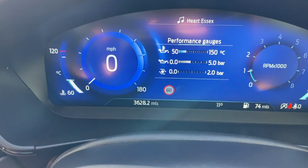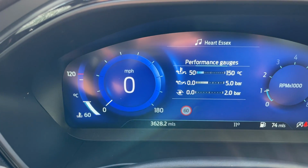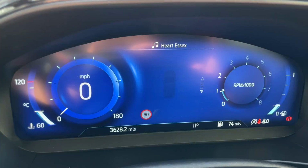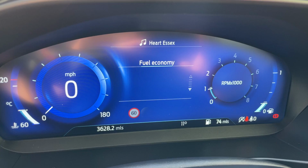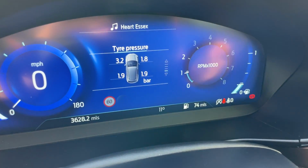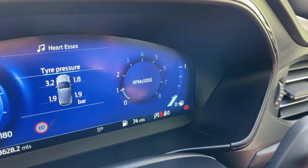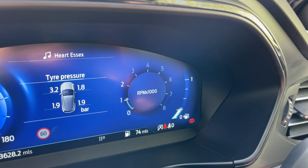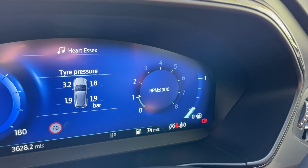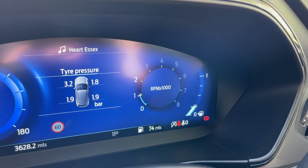Okay, so to begin the interior tour, the exact mileage is 3,628.2. The dashboard itself, we have a coolant temperature sensor furthest left, a digital speedo. We have all your performance gauges and a customizable menu in the middle there, so we can go through different fuel economies, etc. Ambient air temperature at the bottom there. We have a digital fuel gauge, and we have the bar graph for the fuel on the right hand side, with a tachometer or RPM gauge found on the right hand side. This counts the revolutions of the crankshaft, also known as the output power of the engine.